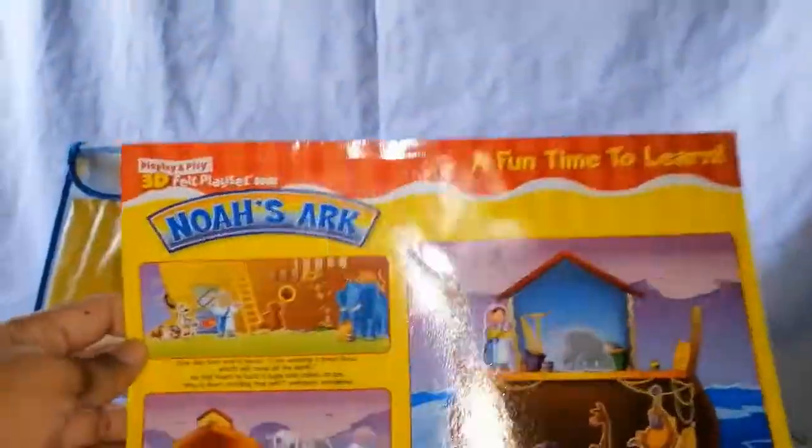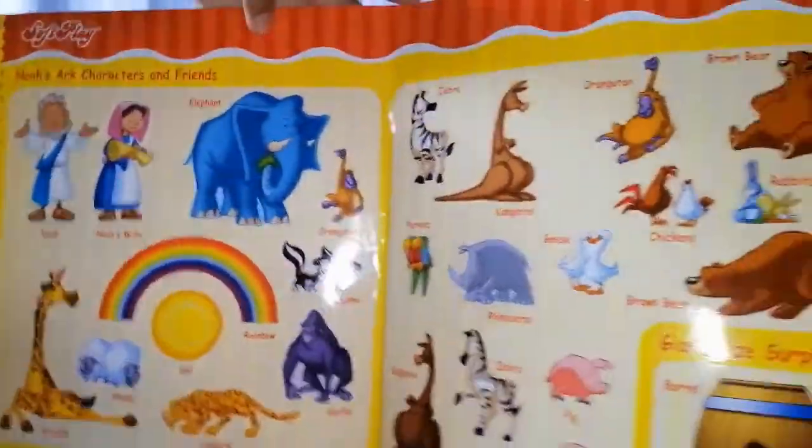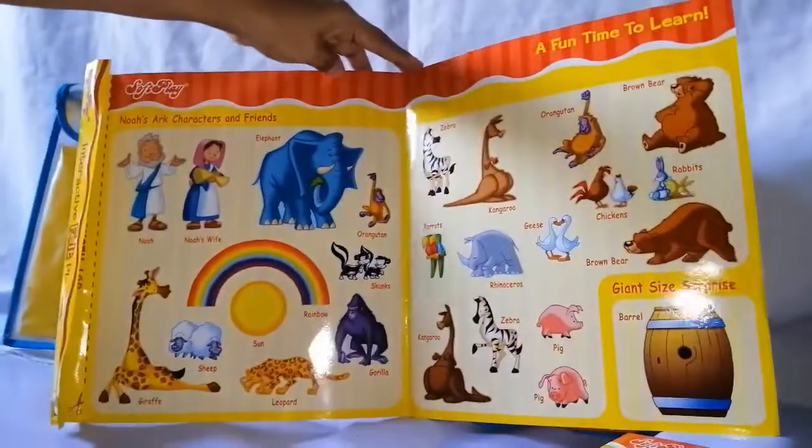The story of Noah's Ark. Yeah. This is a good book for all the kids. Bali, limited edition lang siya from Hong Kong. We bought it 7 years ago. So, I think hindi nyo na siya makikita these days, kasi sobrang tagal na siya. It's 7 years ago na. Yan yung mga laman ng Noah's Ark book.